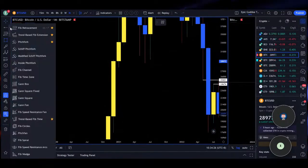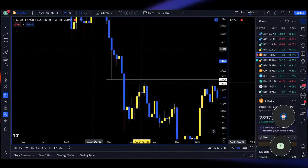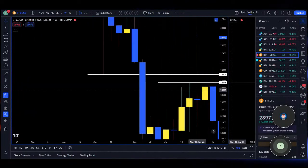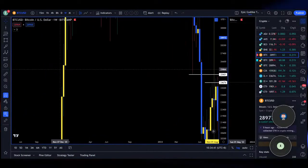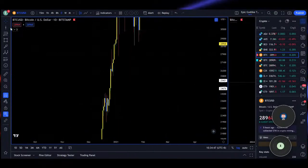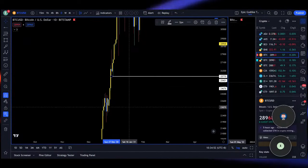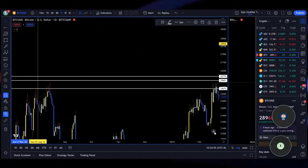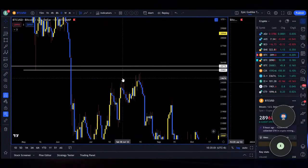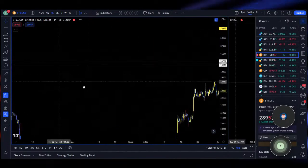Let's do this one here. Let's put that line there. Okay, let's look for the weekly. Let's look at this one. Gonna be here. Very good, that hit. But I think there's something here inside this candle.